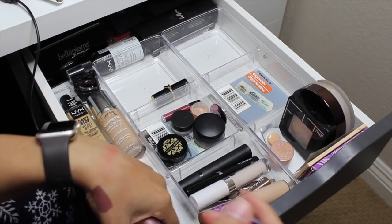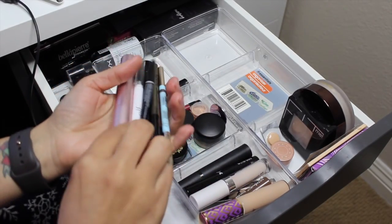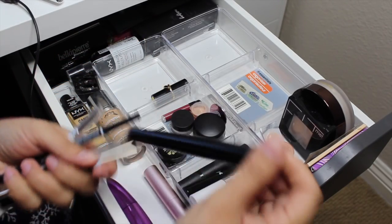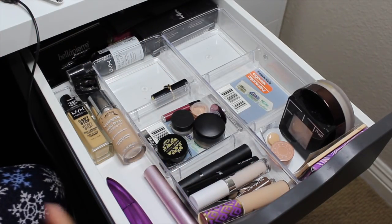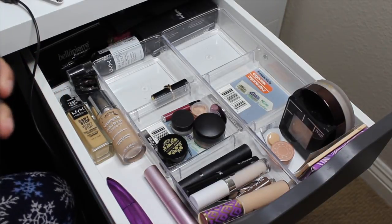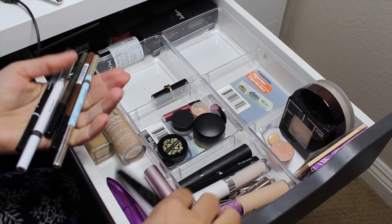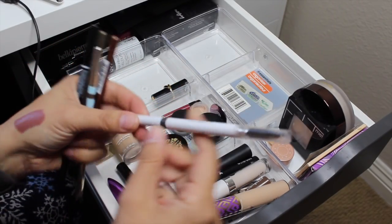Okay, for mascaras and eyeliners, this is staying. Too Faced Better Than Sex is staying. I don't know if I had opened it last time, but I did go ahead and open it because I thought it was pretty old already. L'Oreal Telescopic is staying.